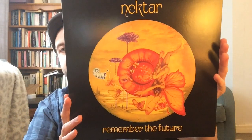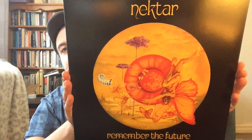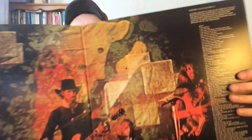So first I'll show you the record itself. This is Nectar, and the album Remember the Future, which is a really brilliant 1970s progressive rock album. Absolutely excellent, just burning musicianship and really great songs. I think it's one song per side. It's got a great gatefold too. And when I bought this, I don't think I knew it was coloured vinyl, so it was quite a nice surprise. And this is it.